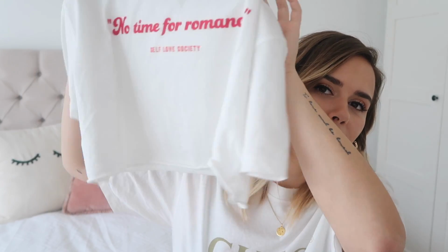Anyway, moving on. More things that I've been loving. I'm well aware that this item in particular needs a wash, by the way. I've worn it. This is my No Time for Romance t-shirt, and it is the world's tiniest t-shirt. I cropped it. It came cropped, but I had to crop it again because I've got a really short body, so cropped things come down to my hips. So I have that one, which I've been really enjoying wearing.